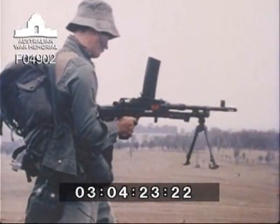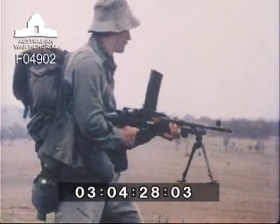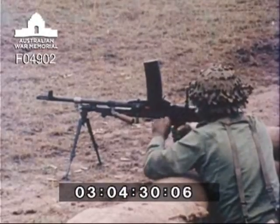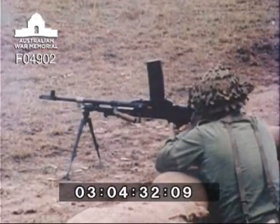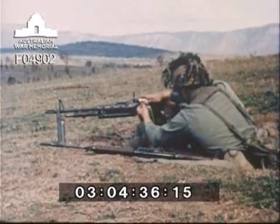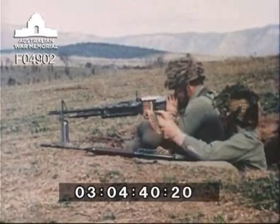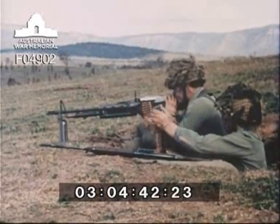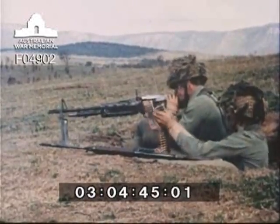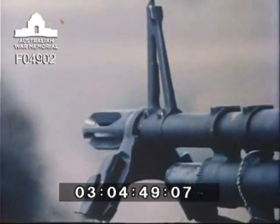The L4A4 Bren gun can produce single shots and bursts at a cyclic rate of fire of 550 rounds per minute to a range of 500 meters. The M60 general purpose machine gun has a battle range of 550 meters when fired from the bipod. Fed by a disintegrating linked belt, the M60 has a cyclic rate of fire of 550 rounds per minute.